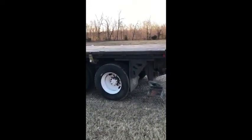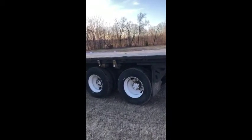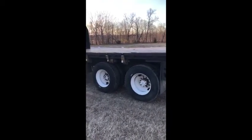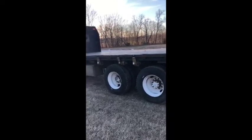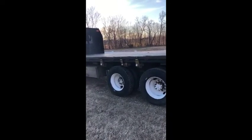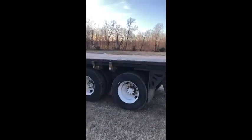It's a 2003 7500 International. Came from the local hardware store that I grew up at. It's a super nice truck. It is an 8LL transmission and Lex for nothing.